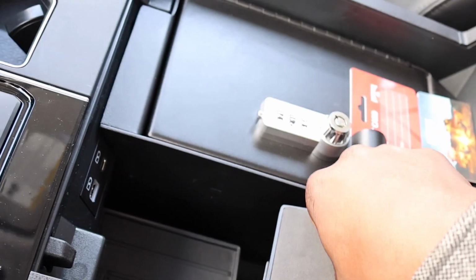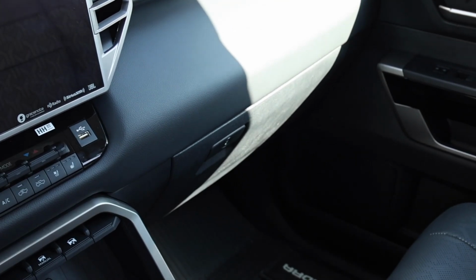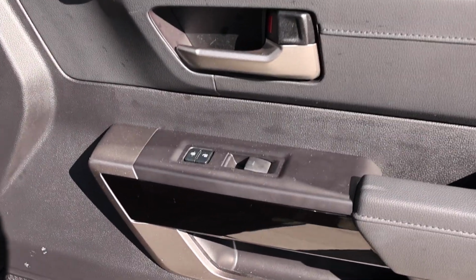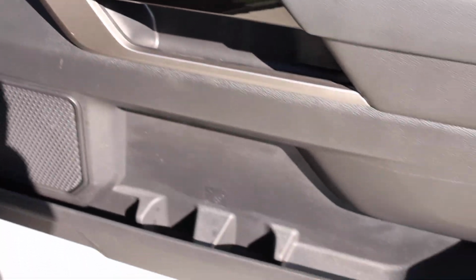This little guy was in there. I just wanted to show it to you better. But let's go ahead and jump over to this side and then see some of the storage you have down below. Here's the door card for the passenger side and some of your controls.